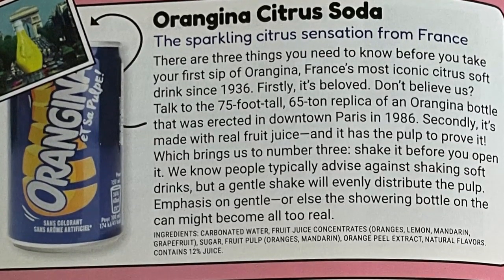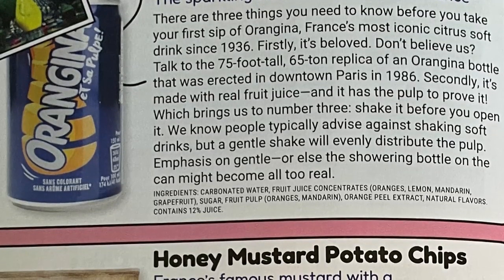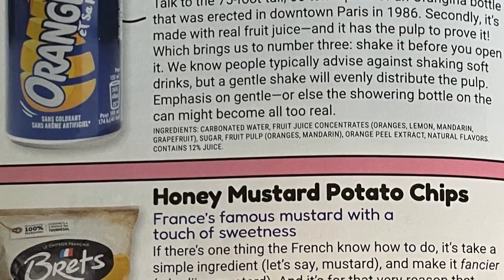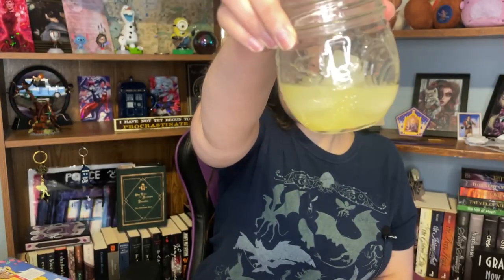Don't believe us? Talk to the 75-foot-tall, 65-ton replica of an Orangina bottle that was erected in downtown Paris in 1986. Secondly, it's made with real fruit juice, and it has the pulp to prove it. Which brings us to number 3. Shake it before you open it. We know people typically advise against shaking soft drinks, but a gentle shake will evenly distribute the pulp. Emphasis on gentle, or else the showering bottle on the can might become all too real.